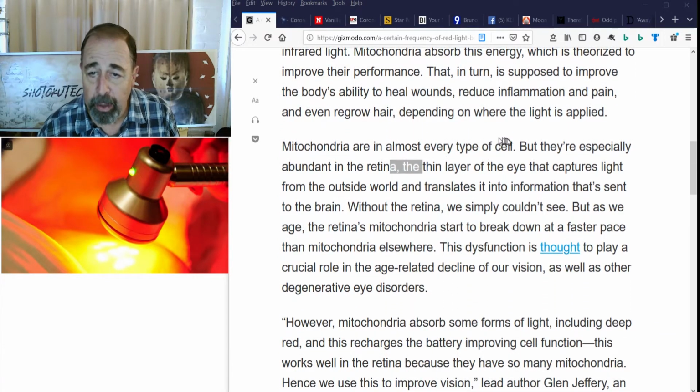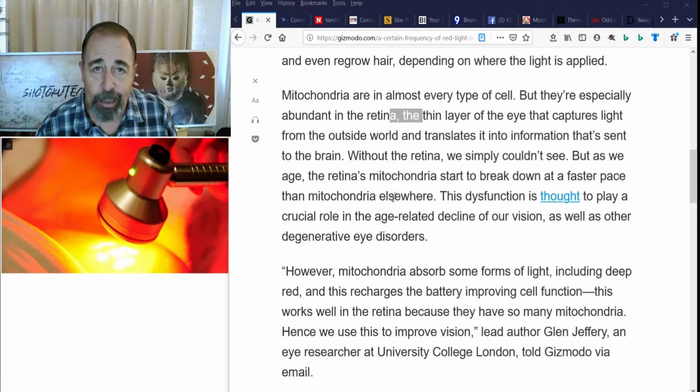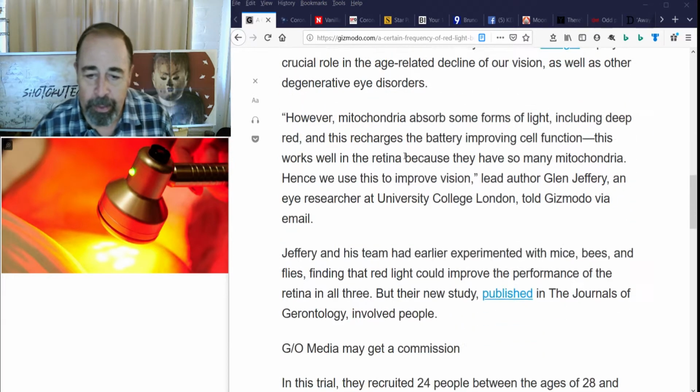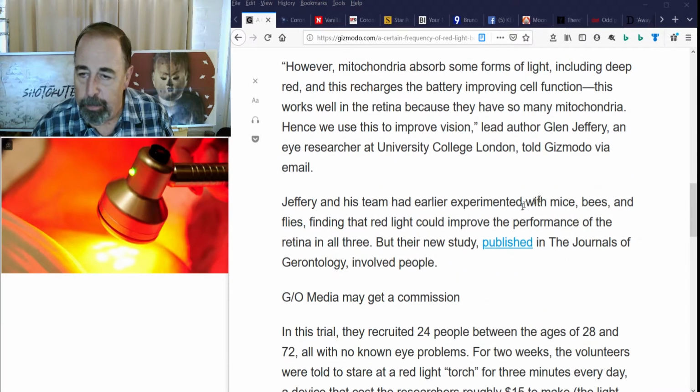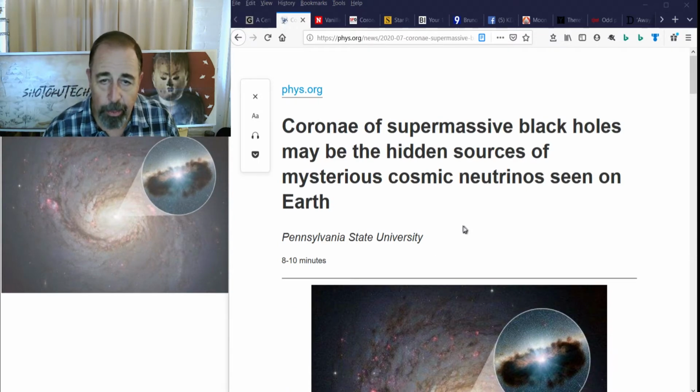There's mitochondria in every type of cell, and they're especially abundant in the retina. And of course, as we age, our retina deteriorates. And so this red light is stimulating the retina to hold on and fight age-related decline. They actually tested this and found that it worked with mice, bees, and flies. The red light could improve the performance of the retina in all three, and their study is published in the Journals of Gerontology.